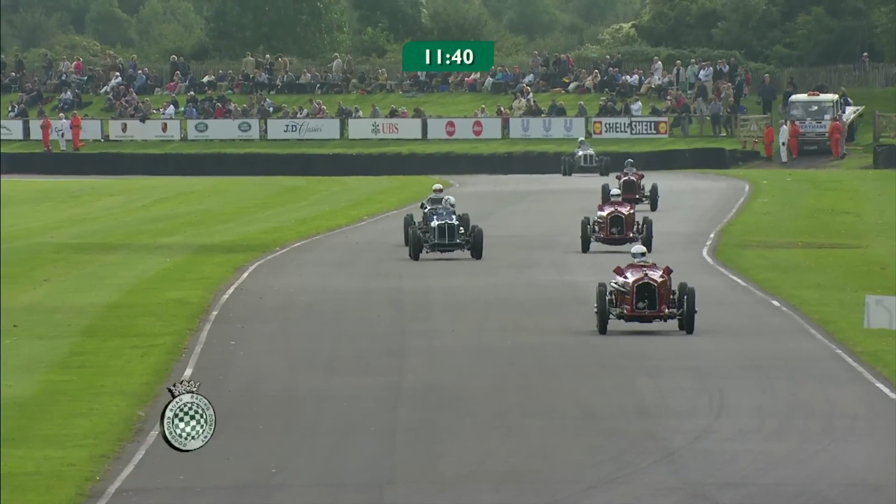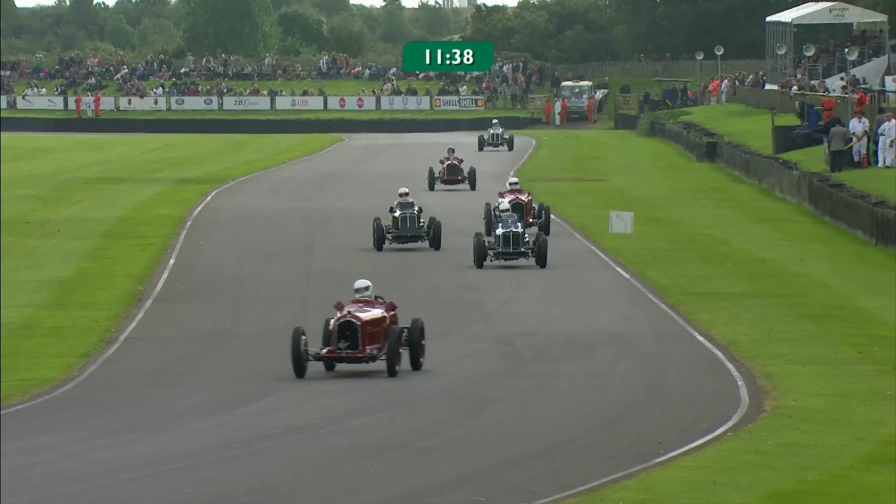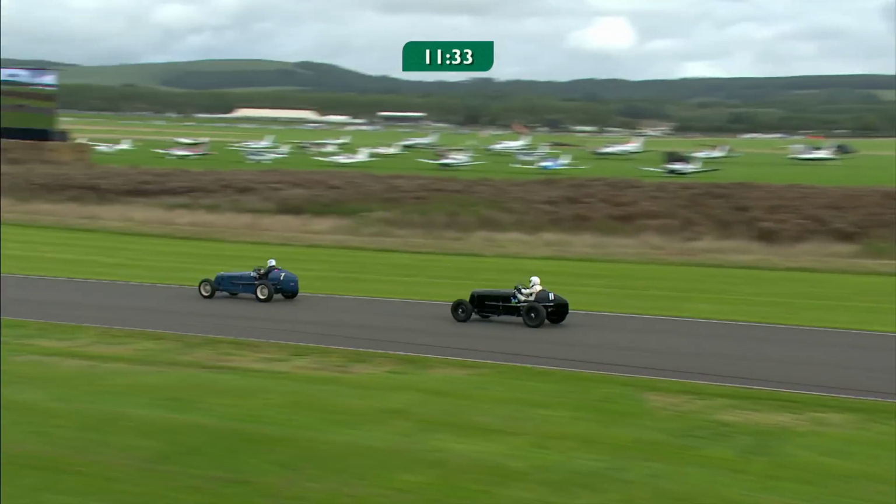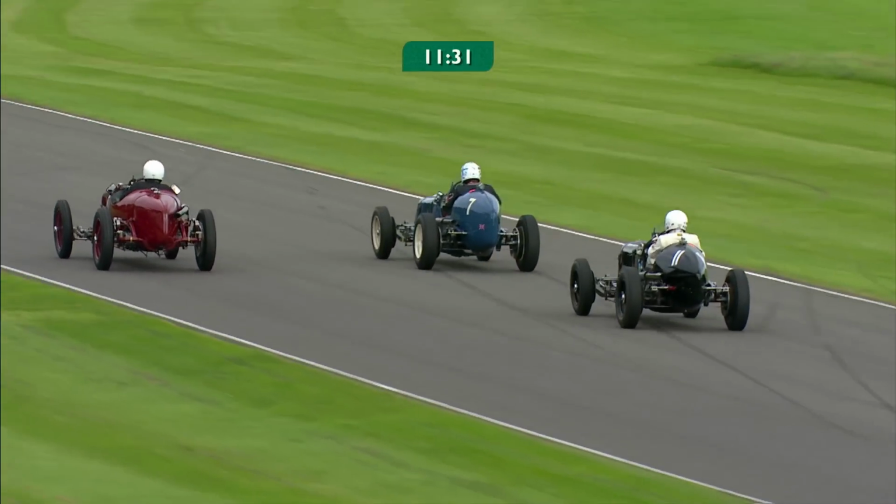I do expect him to be able to edge further clear, because Callum's lap times are going up and down a little bit. Mark Gillies, yes, this lap will be slightly affected too for its lap time, because not getting the power down meant he couldn't accelerate past the pits as he wanted, but he's going beautifully as he comes past me at St Mary's.